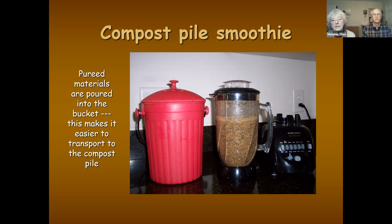And I don't keep the lids on them. The reason is that if you keep the lids on, you're making anaerobic conditions, and then you have a stinky kitchen, and that does not work well. But we only put the lids on if you have, oh, good grief, cauliflower. When you cut up the cauliflower before you blend it, it is really kind of stinky, so you can put the lid on.